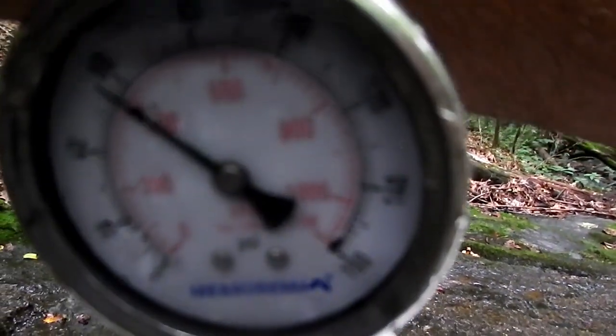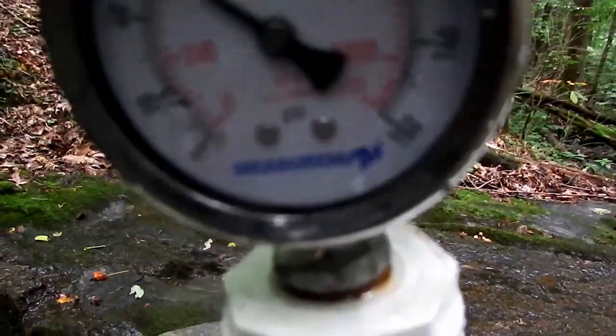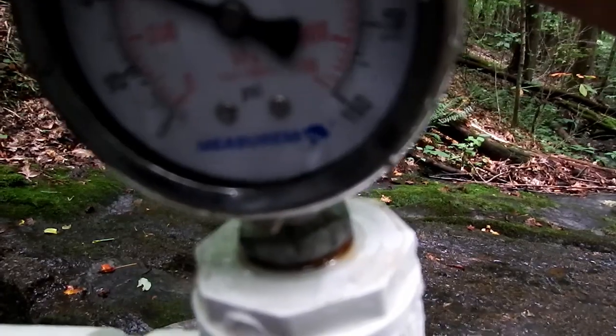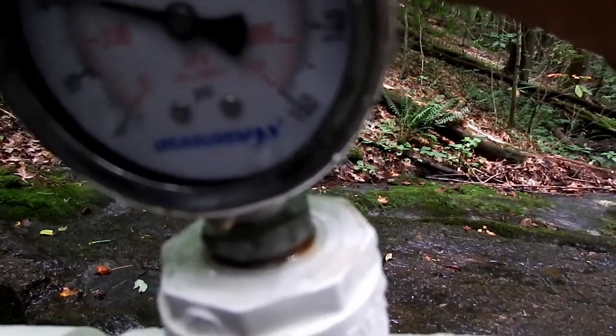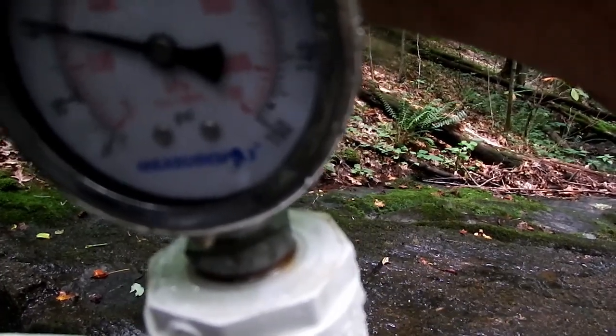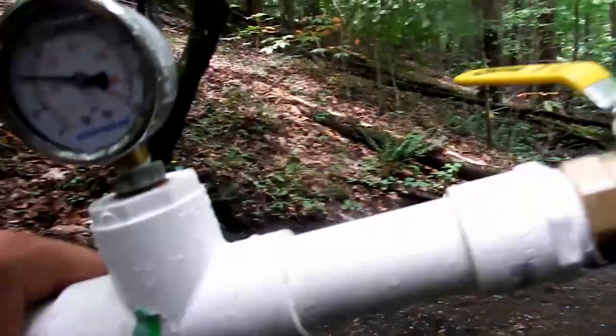Always drops a little bit whenever it goes down. And drop it down to see if we can get 40. Get some of that air out of here. That's even if you can hear me. Loud.